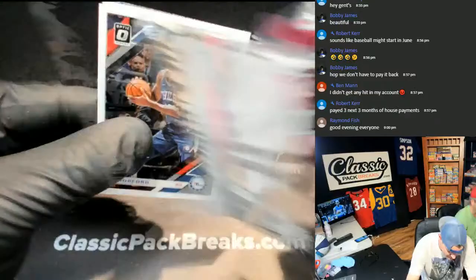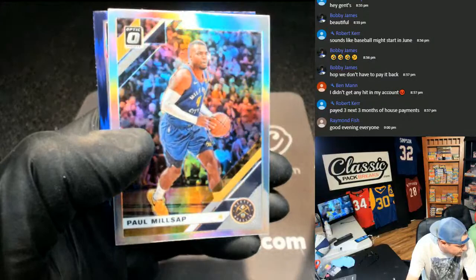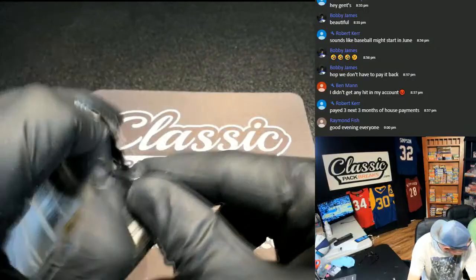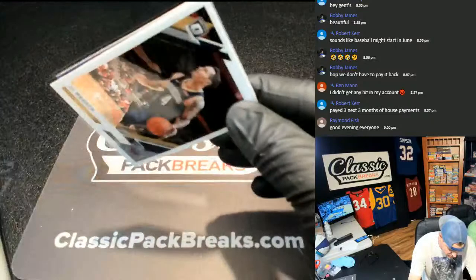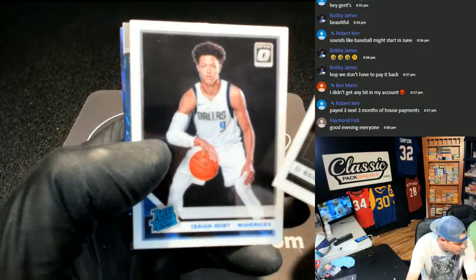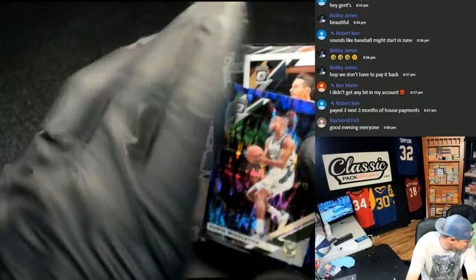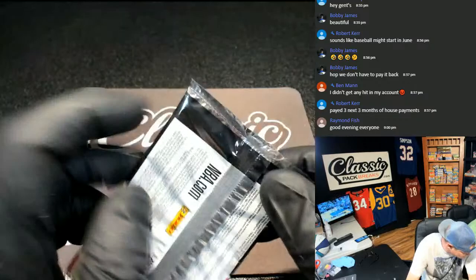Big Al. Bad Blake. Millsap. Come on, baby. Cody Martin. Great looking card. Didn't see a line on that one, did you? There's just a tiny, tiny faint one. Everyone I've looked at has a tiny faint one going across their shorts. JJ Redick, Isaiah Roby, Vuk, and Middleton. Not seeing it. Not the vets, just the rooks. Oh, just only on the background? Just on the rooks. Look. It's like a black background. Yeah. I get it now.